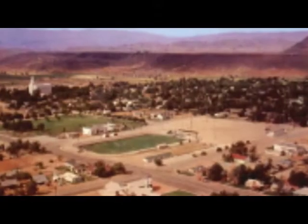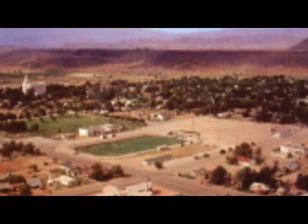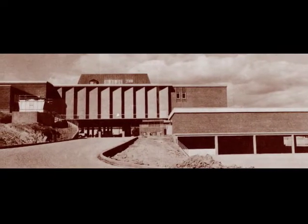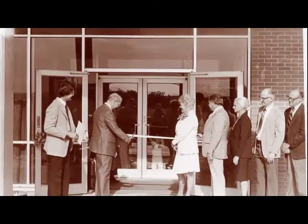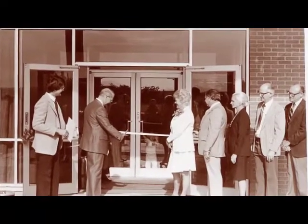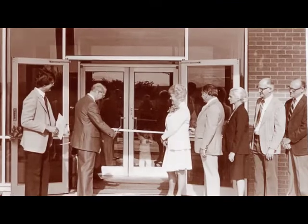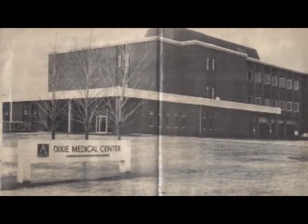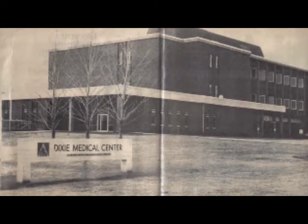By 1969, the Dixie Pioneer Memorial Hospital was unable to meet the demands of the quickly growing community. It was decided that a new hospital would be built adjacent to the existing facility. It would have 65 patient beds and the ability to expand as the community grew. The new Dixie Medical Center opened in December of 1975.